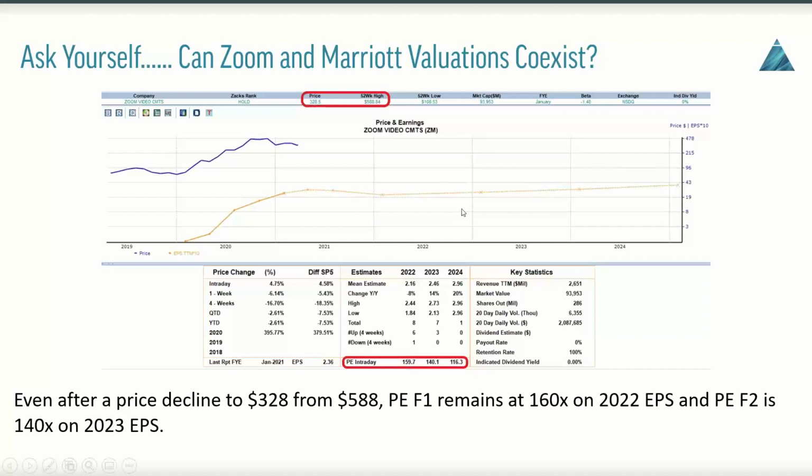The next thing I want to explore is one that is dear to my heart because I watch the value rotation and sometimes I watch it in absolute dismay and shock. Marriott's valuations are one of the things that I really keep a pulse on relative to a company like Zoom. And so what I want everyone to think about is this pairs trade, right? And there's 100 of them or more. Zoom and Marriott are a pairs trade.